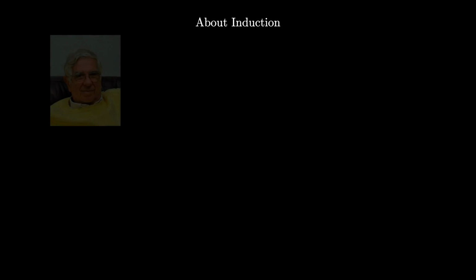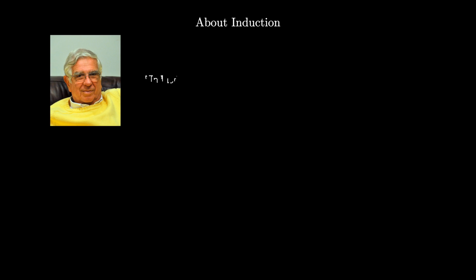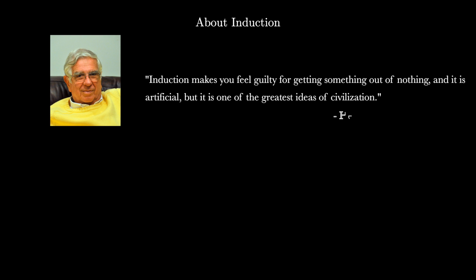Proof by induction is a wonderful technique. A famous combinatorialist, Herbert Wilf, said induction makes you feel guilty for getting something out of nothing, and it is artificial, but it is one of the greatest ideas of civilization. It definitely guarantees that our formula is true.